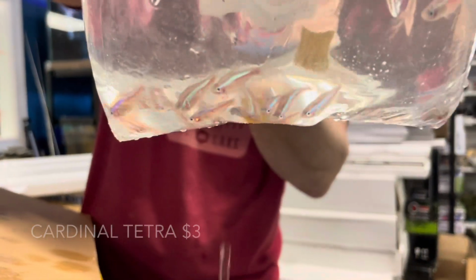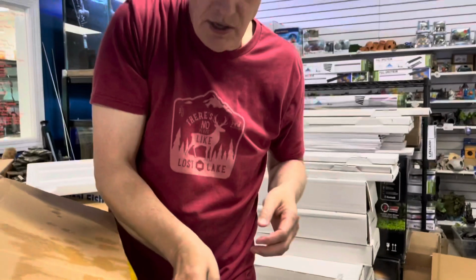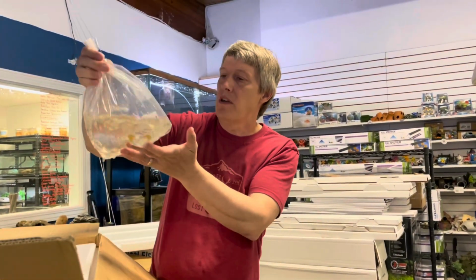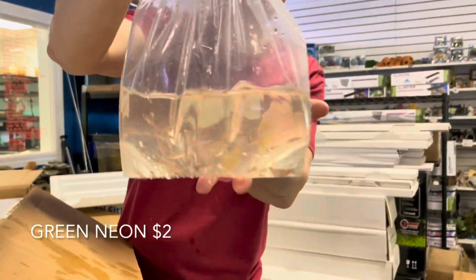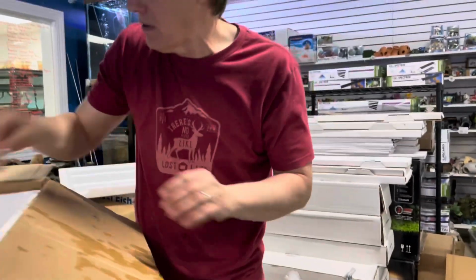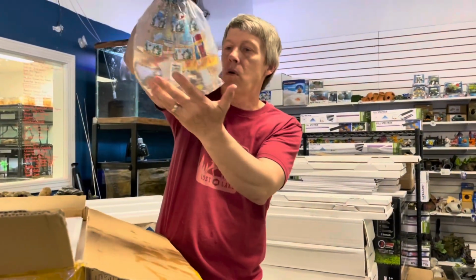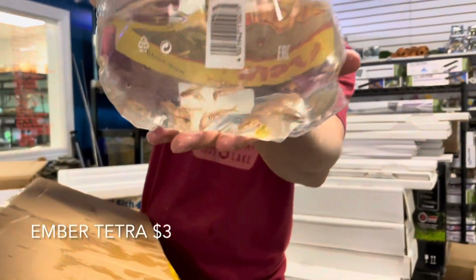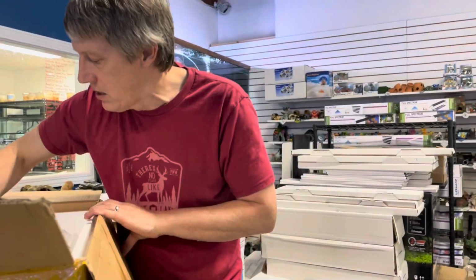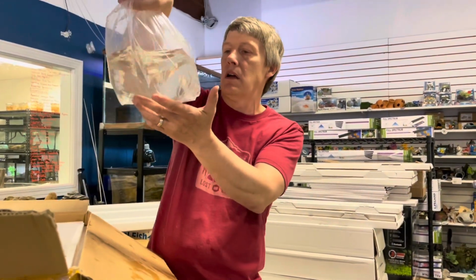Cardinal tetras, quintessential schooling tetra for a warm tank or any tank. Get those while they're hot. Green neon tetras, another very popular fish here. Got another big restock on those. And more restock, ember tetras. Large group of ember tetras because we sell a ton of ember tetras for the nano fish tanks.